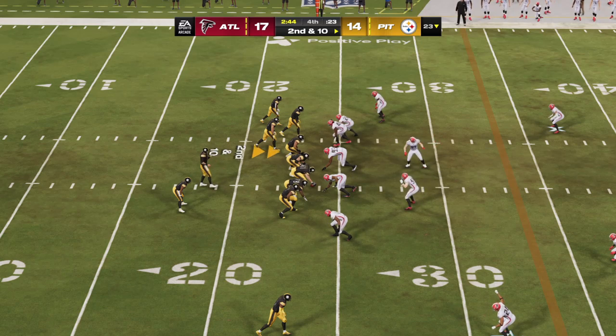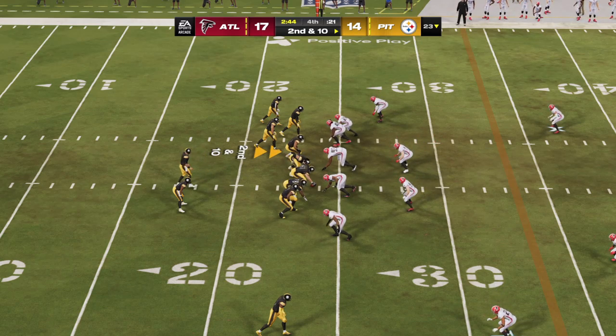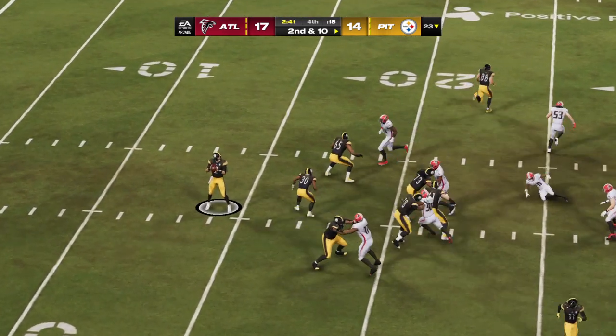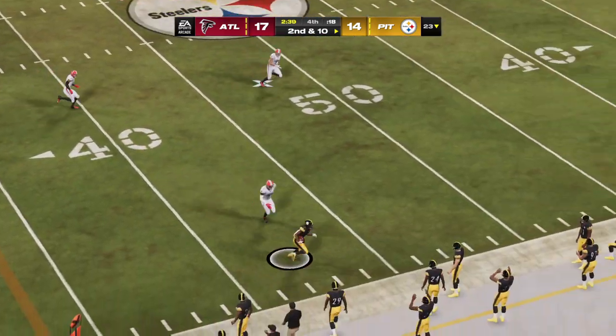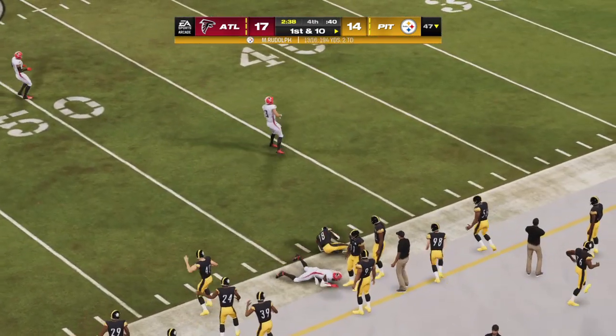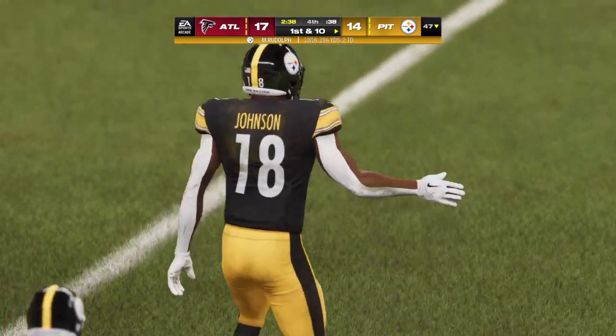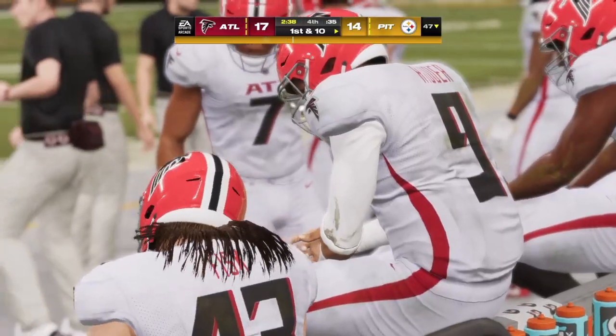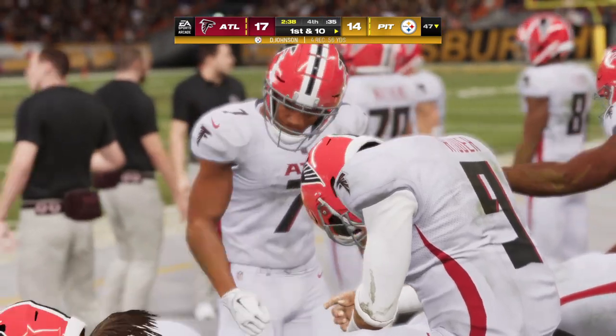So after the incompletion on 1st, now 2nd and 10. From the shotgun, he'll look to throw. And that one complete downfield to Johnson. And he'll be out of bounds, but able to get it up past the 45. That one covers 24 yards. It's a 1st down.